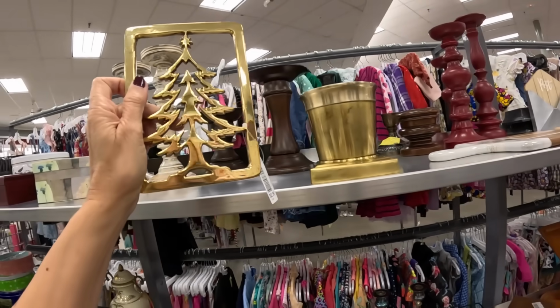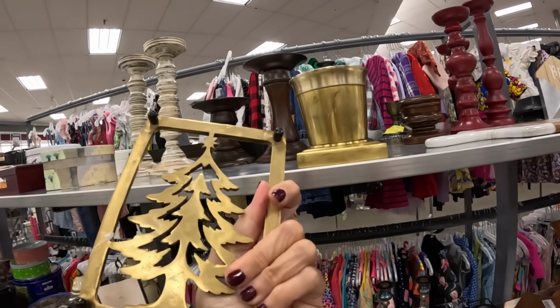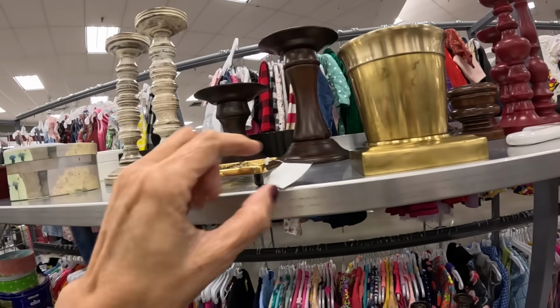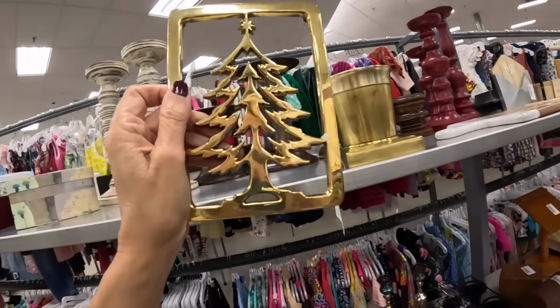Meanwhile, back at the ranch, this is a trivet. It's got all its feet. When you pick up trivets, always check the feet. More times than not, it's missing one of these rubber doohickey things. Oh, $2.99. That is really nice for taking that.